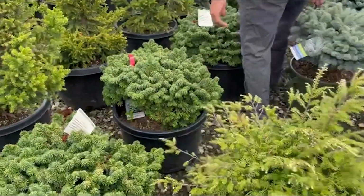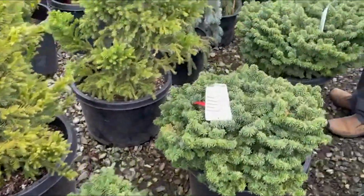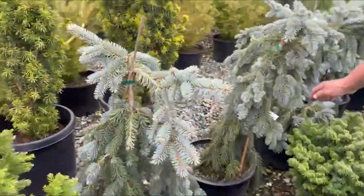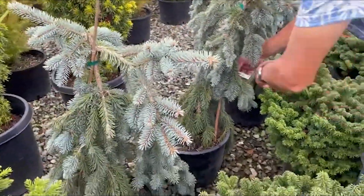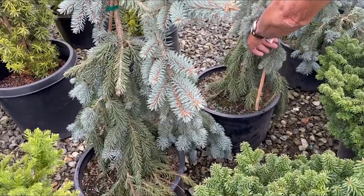So these kind of caught my eye. I think these are the Blues. They're Colorado blue spruce. Double check the label, make sure I have it right. It is the Blues.